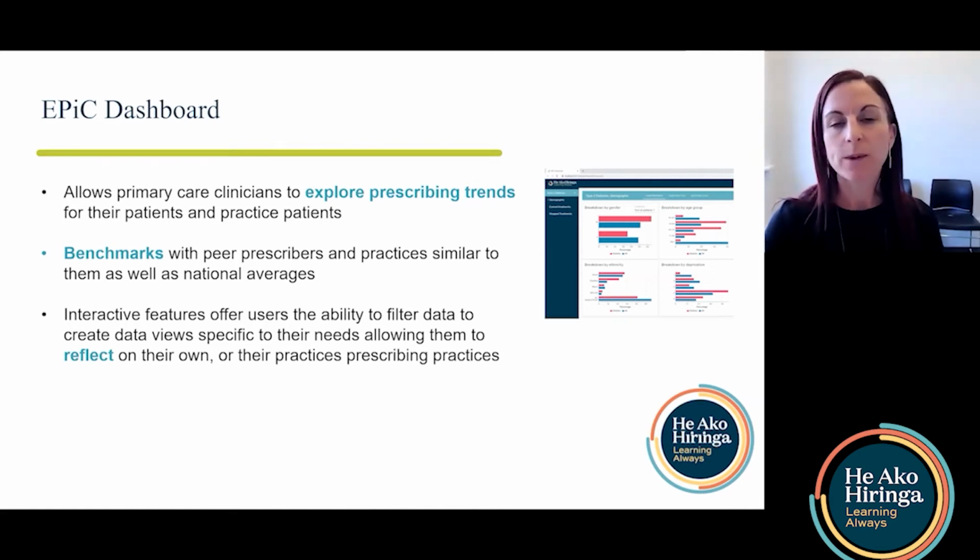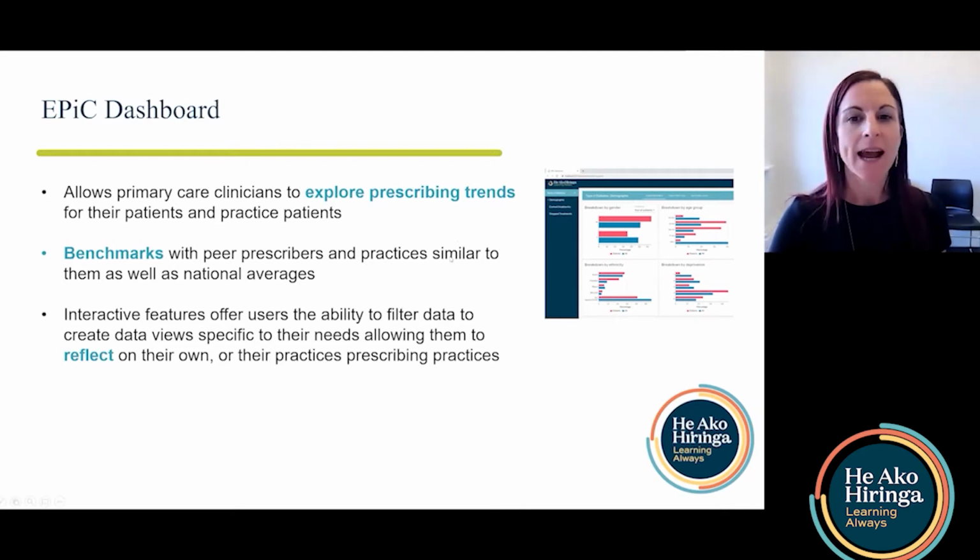So what we hope by doing this is that you can benchmark to someone most like you. In that regard, if you're a primary care practice, then we'll match the 10 practices most similar to you in demographics. That's your patient population's ethnicity, age, size of the practice, and gender as well. So you'll be matched with the 10 practices most like you, so you can see how you differ and whether your prescribing varies compared to those other practice populations.